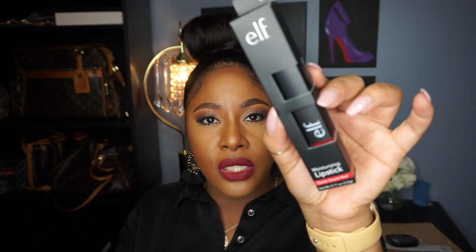So I bought one of their moisturizing lipsticks. This is the only color they had. Sometimes they have 2 or 3 colors to choose from, and this is Razzle Dazzle Red, and this is from the $3 line by e.l.f. Let's go ahead and take a look-see.